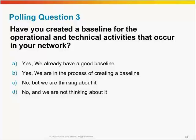I have seen a number of enterprises moving towards defining those metrics and creating that baseline. And as you saw, Monica, a number of people said no, they don't have a baseline, but they're thinking about it, which is a good step in the right direction. So these numbers make complete sense.